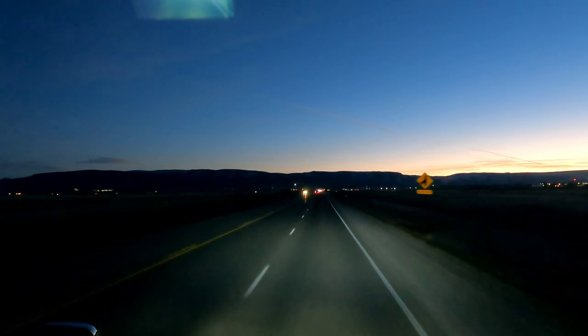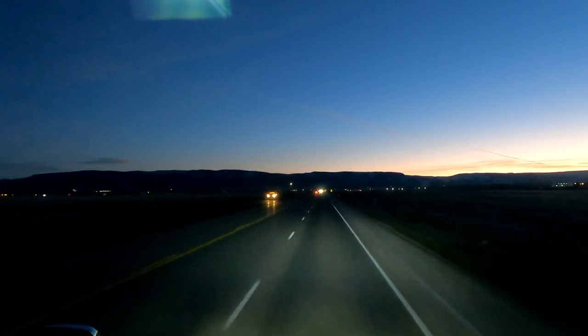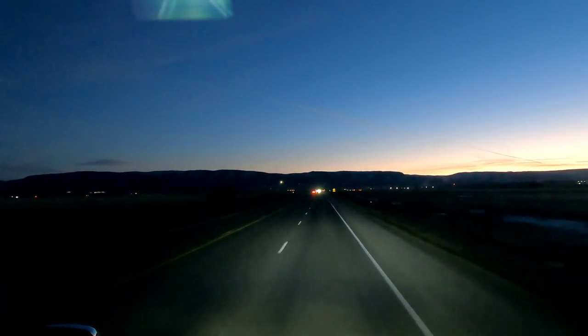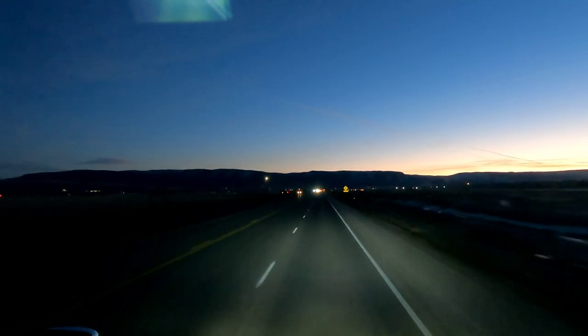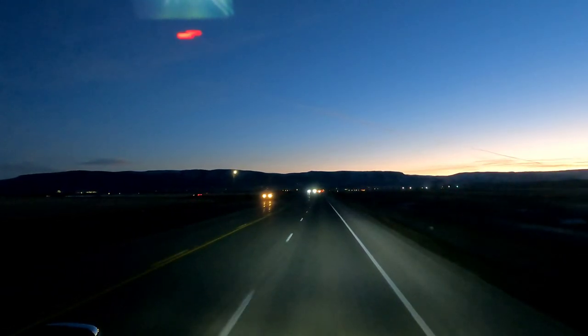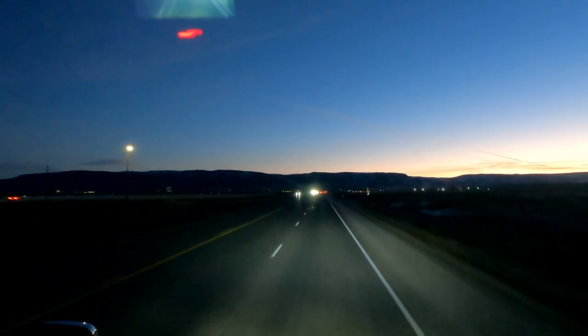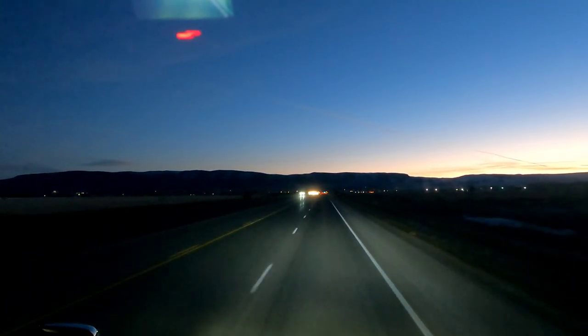It is 7 a.m. in the morning, 21 degrees. I'm just on my way now towards Heber City, headed up that way. Looks like it's going to be a beautiful morning, so come along and go for a ride with me for a little while.